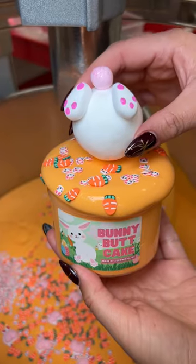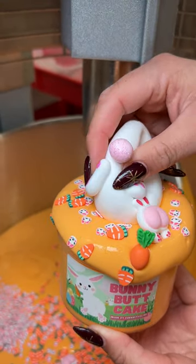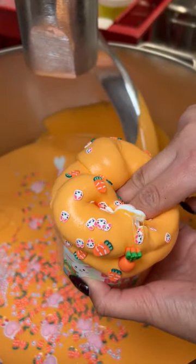And now we got these little bunny butt cake slimes. How cute are they? I didn't want to smush it, but you know I had to. And it also smells like carrot cake. What?